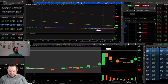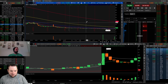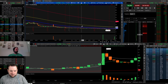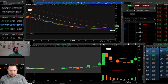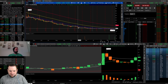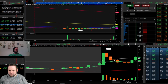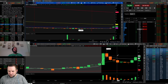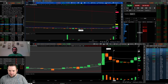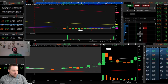370 is resistance. You can see how that one 5 minute candle hit it, but also back on the chart there was a candle that hit right there. Pretty much all I'm seeing is resistance up until 370. But I think right here it's got to get through 315 if it's even going to get up to 370, because it's struggling with that 315. That candle has hit it several times and still hasn't tried to break it yet.